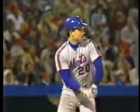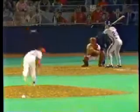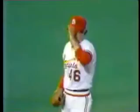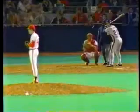One to nothing. New York leading it here in the top of the 11th on Darryl Strawberry's tremendous home run, his 28th of the year. Fouled away, and it's still 1-2. Whitey Herzog pacing. He always looks pretty much the same.